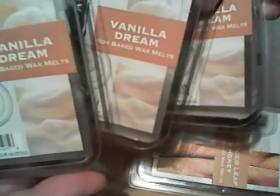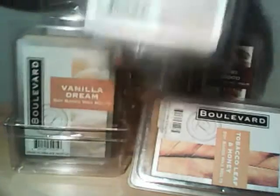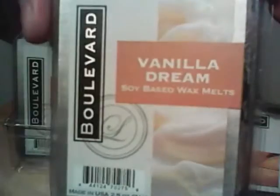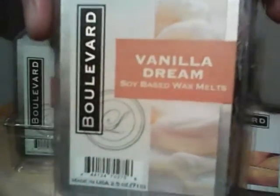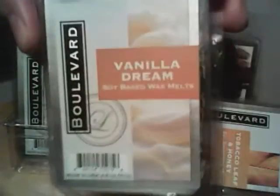The next one is, I purchased 3 of these actually, and this is in the scent Vanilla Dream. And this is really, really a good one, in my opinion. Look at that picture. It's showing, like, fluffy frosting. Really, really cool picture. This is an amazing vanilla scent.